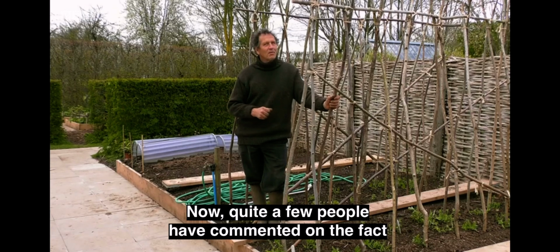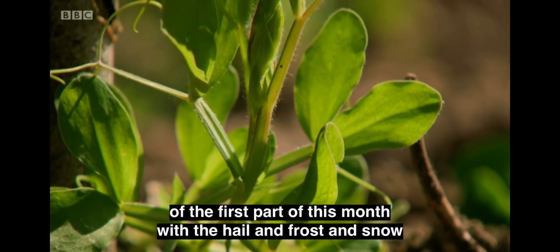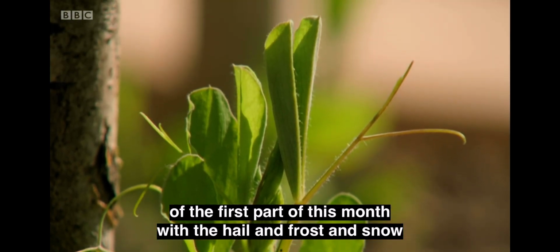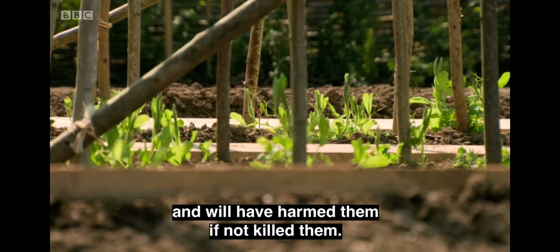Now, quite a few people have commented on the fact that I planted out these sweet peas rather early, and that the weather of the first part of this month, with the hail and frost and snow, showed that that was a mistake and will have harmed them, if not killed them.